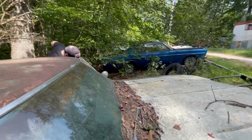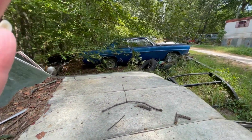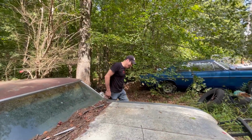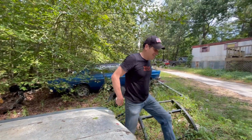Are you looking to see if there's a hood latch? Or? No, no. The hood's jammed. I was just putting the window up. Oh. Well, I'm sure we'll find several more we can open the hood on. Yeah.